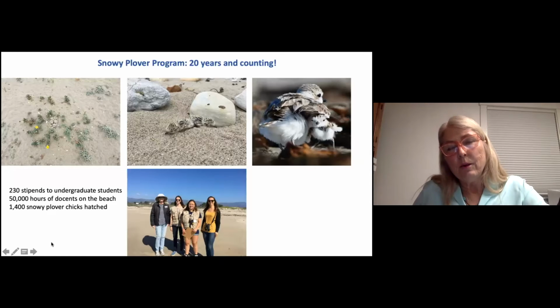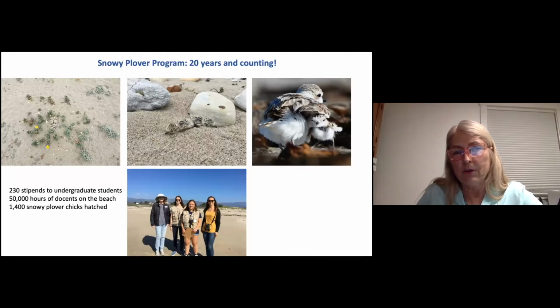One of our most well-known programs is the Snowy Plover program. And I'm so excited to tell you that we are celebrating 20 years this year. I can't believe it's been 20 years since we found our first Snowy Plover chick at Coral Point Reserve. During these 20 years, we provided over 230 stipends for undergraduate students at UCSB to join the program. We had about 50,000 hours of docents on the beach. These are people from the community, students, faculty. They just like to volunteer to be there and help inform people about the program and this wonderful species. And as a result, we got 1,400 snowy plover chicks hatched so far. This is just so incredible.